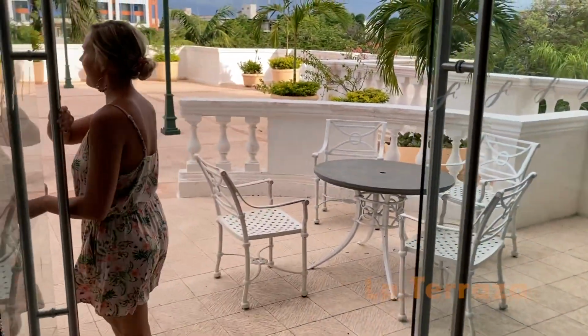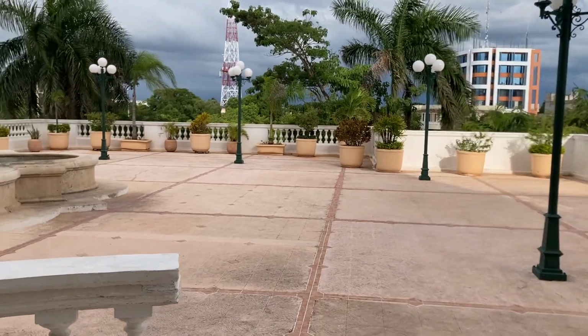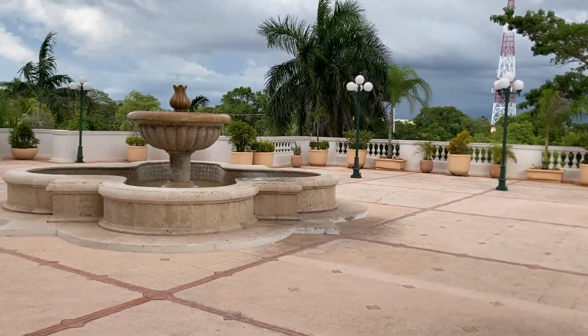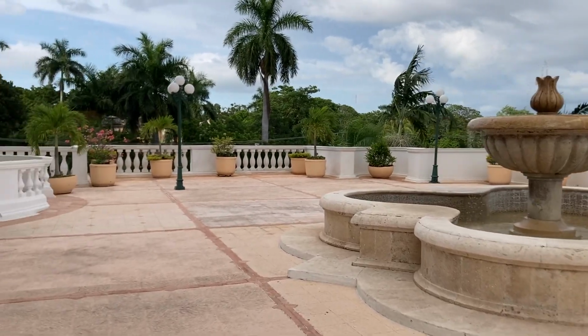Let's check out this patio. Woo. Definitely warmer and really, really cool. I wonder what kind of events they hold here.